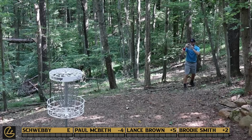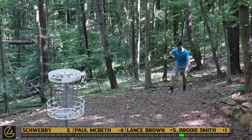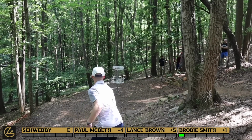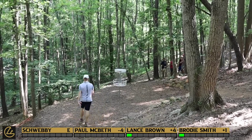Jeez. Yeah, I actually had a lot of practice down there leading up to this event. So I kind of knew the play there. Throw it up the hill and let it just slide back down. I was able to execute that. And Brodie with a great birdie. And Lance as well. Lance with a great putt right there, getting the back nine started.